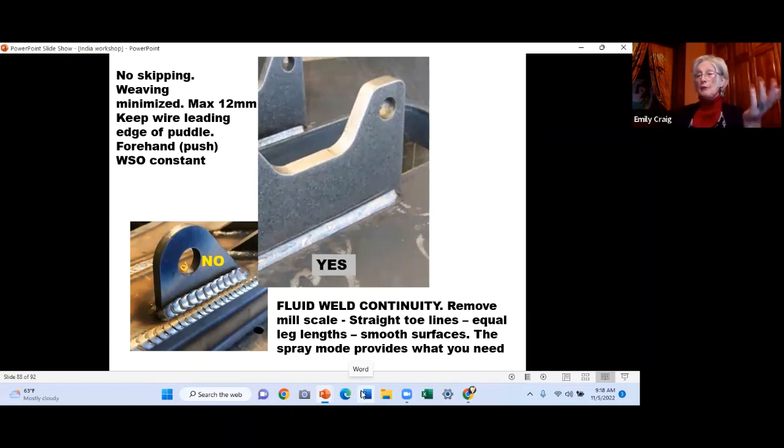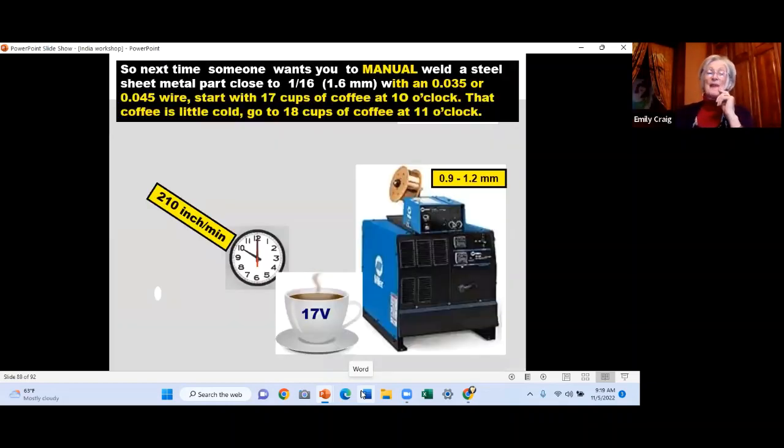Don't do welds with mill scale in the area. Mill scale takes the current away from the wire, and it causes a lot of issues. Just run the grinder very quickly along the edges. I'm not saying remove the mill scale off the plate. I said quickly grind the edges before you weld. And that's the type of weld you could produce 20, 30 years ago, and the type of weld you can produce today with any 350, 400, 450 CV power source.